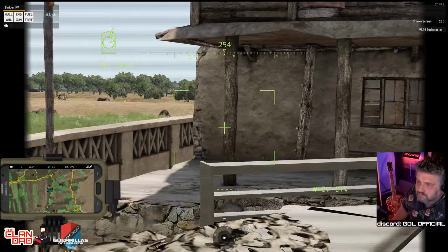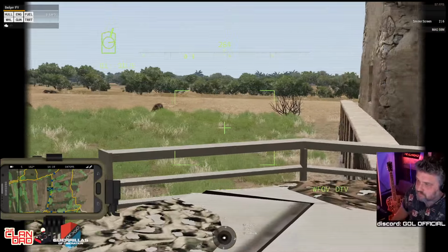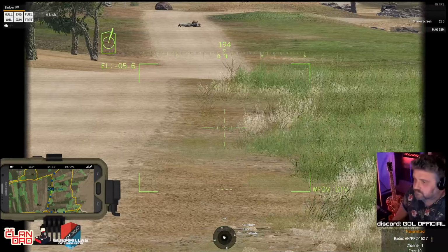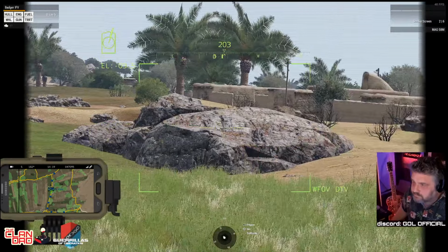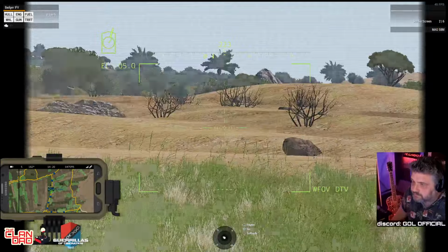Is he made out of stone or something? Jesus. Driver, hold. Pig holding. He's scanning. He's lying down. Alright, just keep an eye on him. Scanning.